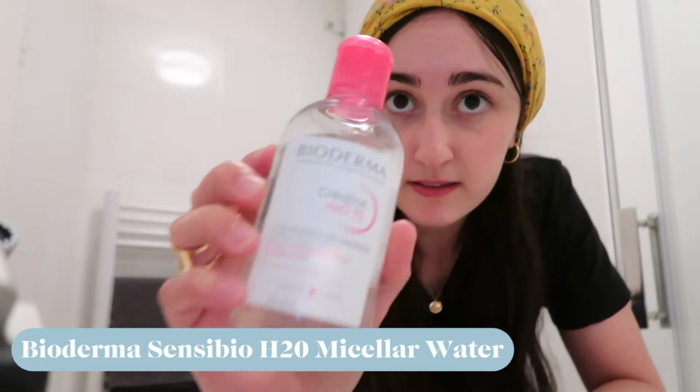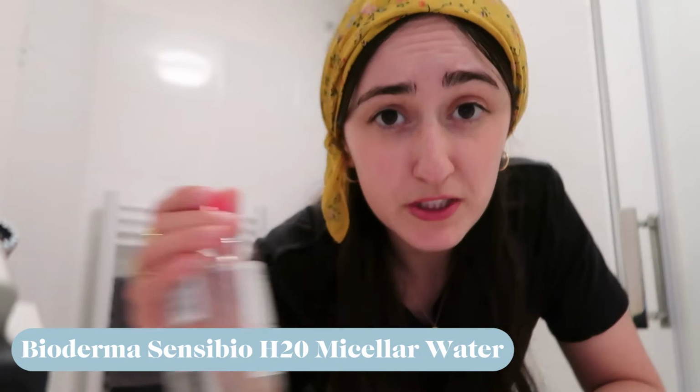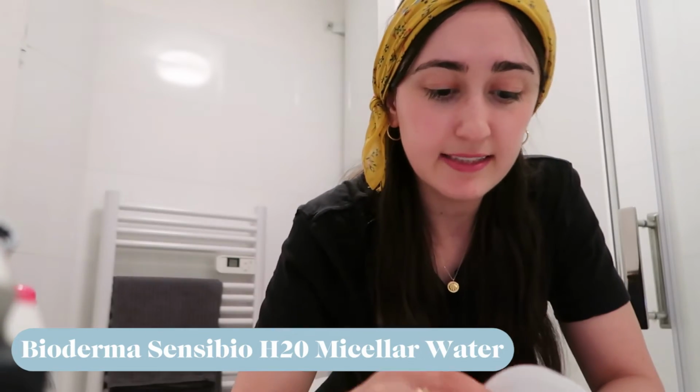Taking off your makeup. That's a very important step. If you do no steps at all, okay, sorry, if you do one step, take off your makeup, please. To take off my makeup, I like to use the Bioderma micellar water. Super simple, super effective, and I put it on like a reusable cotton round.